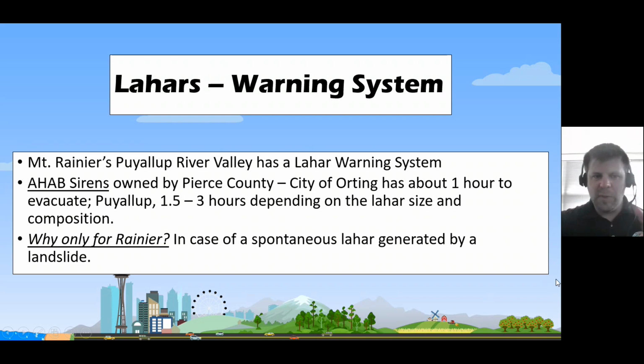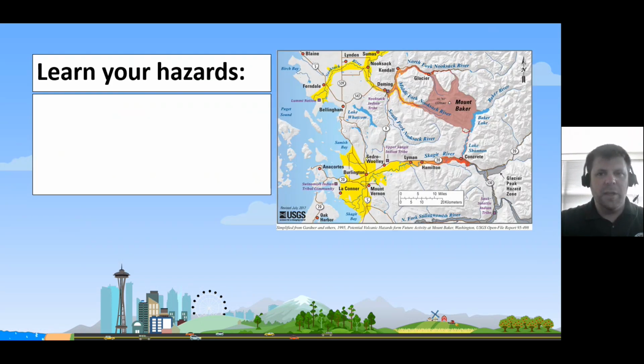Currently, Rainier is the only one where they found evidence of these lahars that don't have any volcanic material in them. So if that's found at other mountains, maybe they will install other warning systems. And maybe we'll do that in the future anyway. I think that would be excellent. They have about 41 sirens in the valley. They can go off and warn people.